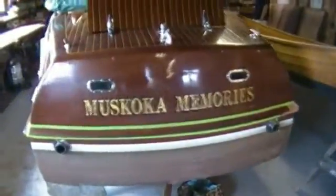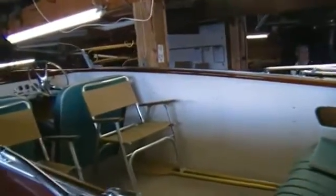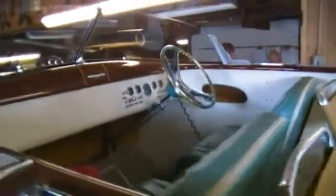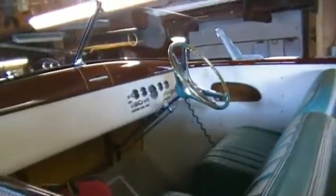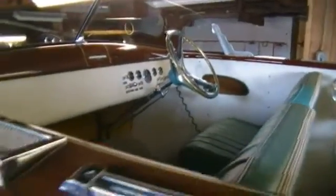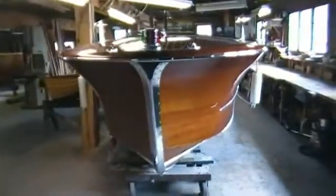Here we have Muskoka Memories, a big beefy Shepherd. Probably a 24-footer, I would think. 8-cylinder engine. Fairly simple interior. Likely one of the last, well, I wouldn't say that, I don't know honestly, but I wonder if it's late 50s, early 60s. Huge freeboard on these big Shepherds. Another great heavy water boat.